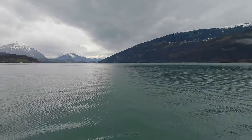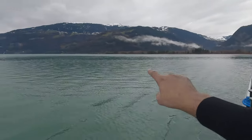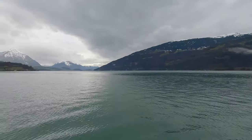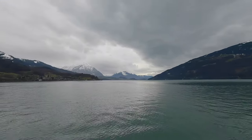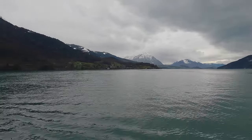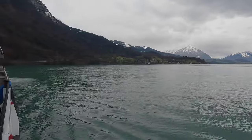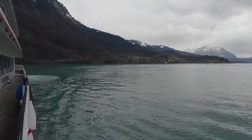Lake Thun welcomes us with its majestic panorama. We came along this path, right there. Mountains of varying heights flank the shoreline. Their snow-capped peaks reflecting the crystal-clear water. Gentle waves lap against the boat, adding to the serene atmosphere.